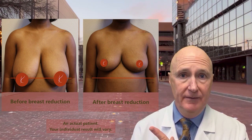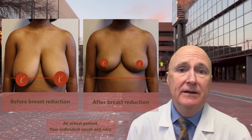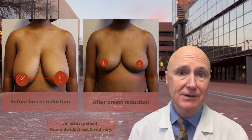And remember these photographs that show you some degree of change that we tend to see with most of our breast reduction patients. If you're thinking about breast reductions, we'd love to see you in our office here in Fort Worth.